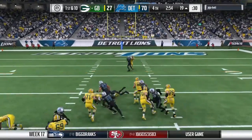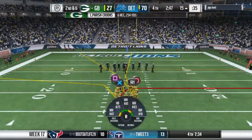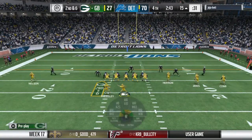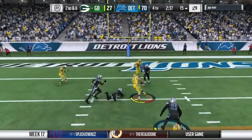And now it's not just execution. It's not just performance. It's a mental aspect that's going on. Because right now, he's got the defense so much on their heels, got them looking at each other. Who's going to cover this guy, and what type of coverage can we put out there to try and slow him down? Here's Rodgers to throw.